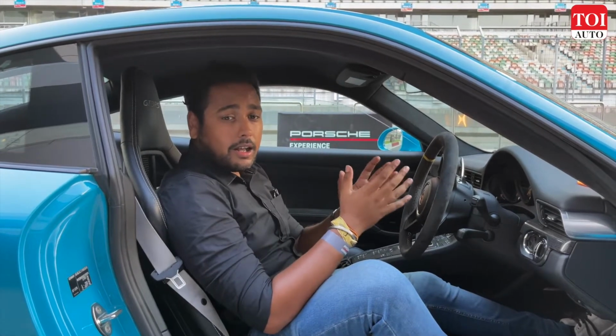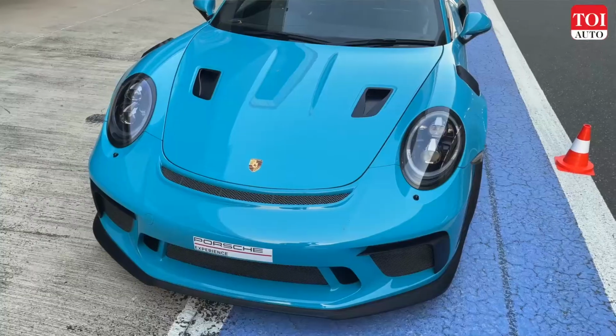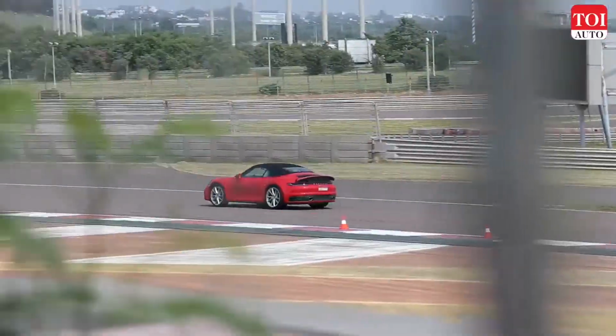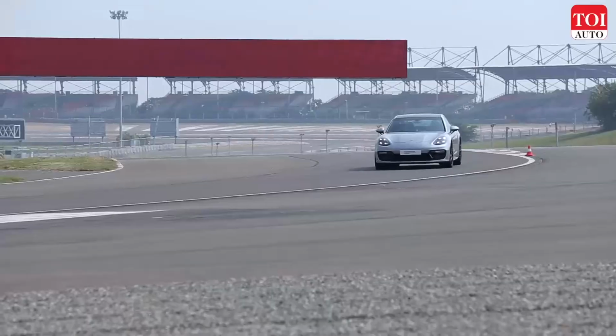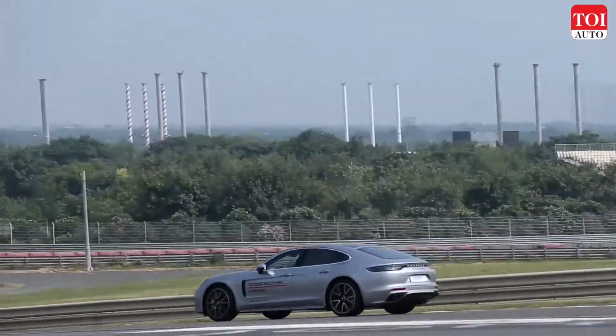So as you just saw, the Porsche lineup here in India has to be one of the most exciting lot of cars being sold in the country. While the sports cars such as the GT3 RS, the 718s and the 911s are visceral and raw beasts, at the same time, the Cayennes, the Macans and even the Panamera bring that same raw power with a sense of style and luxury. What more does one want?